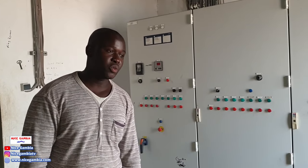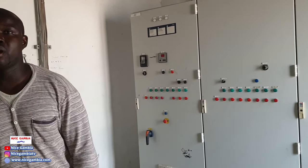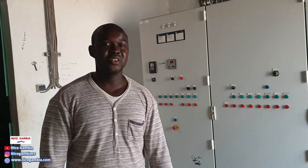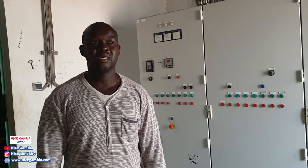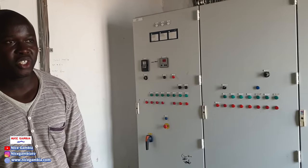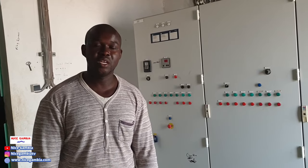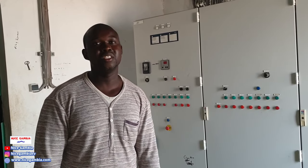Because that generator can drink 20 liters per hour. It's a very big generator. Wow, that's massive. So if you are doing a business dealing with those things, you want to even see what you're doing. Definitely, that's why we need support. If the government sees us and comes and supports us, helps us, we join hands together, it will help the country. So we don't need imported chicken in the country.